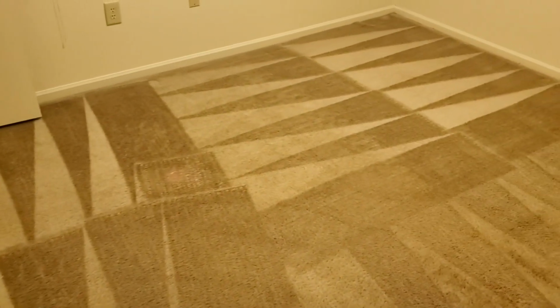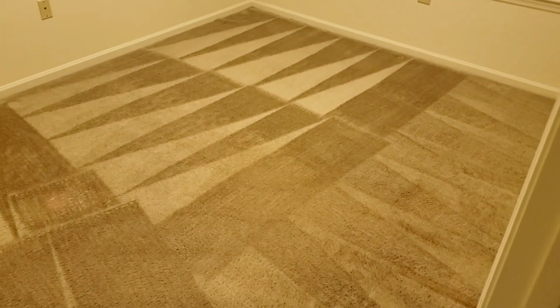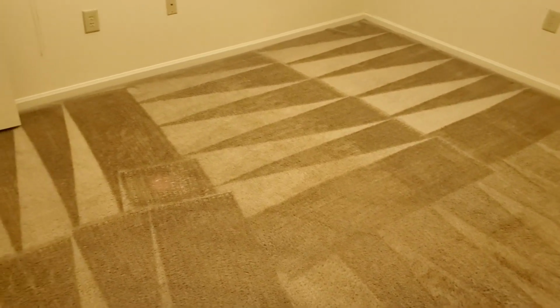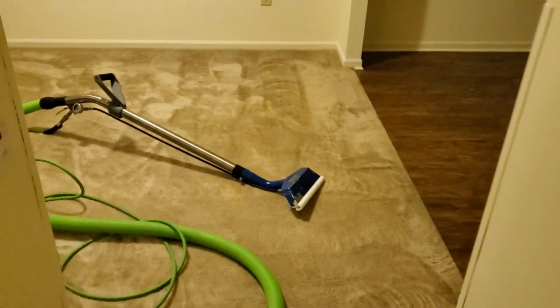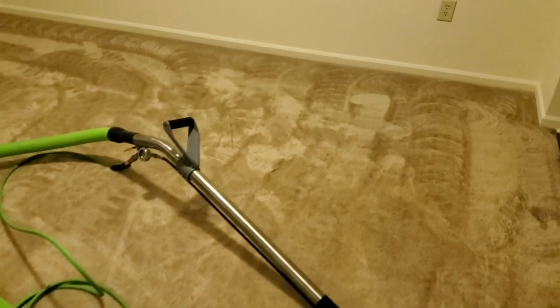Alright guys, quick update. Here's the bedroom. Snap a picture of that for them. And we're going to knock out this living room and hallway, of course. And I'll see if I can set you back in the kitchen so you can keep an eye on us.